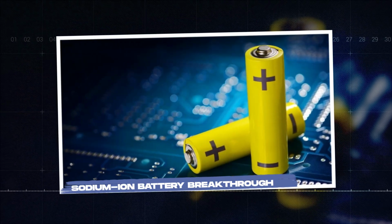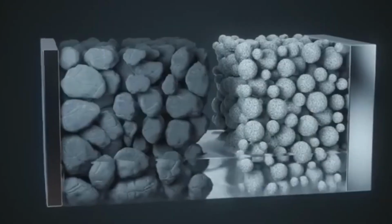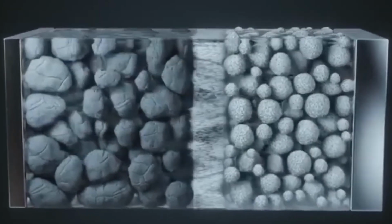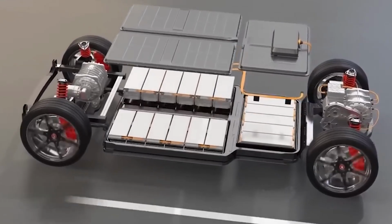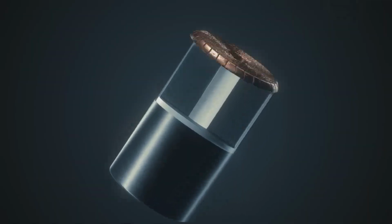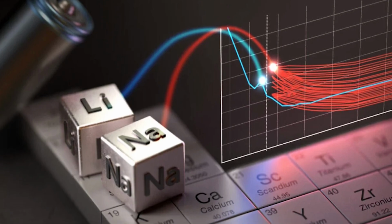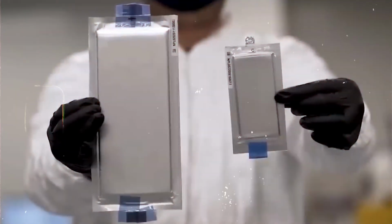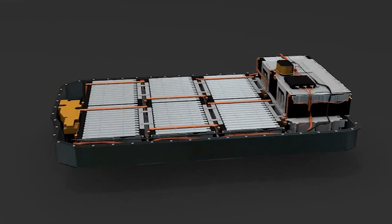Sodium-ion battery breakthrough. The breakthrough achieved by CATL with sodium-ion batteries represents a major shift in energy storage technology. Instead of relying on traditional lithium-ion chemistry, scientists have reimagined the battery structure using a Prussian blue cathode. This innovation has resulted in a sodium-ion cell that not only competes with lithium-ion batteries in energy storage, but in some cases even surpasses them.